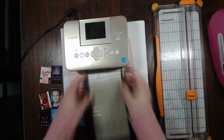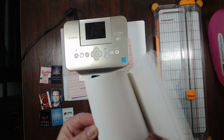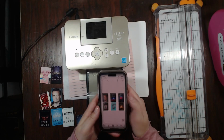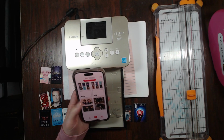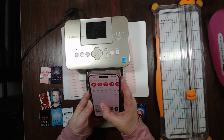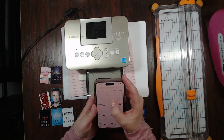So what I decided to do was bring out my printer. Again, this is a Canon Selfie. I think it's the CP910 version. It's old. I think I got this like 5-6 years ago, maybe longer.